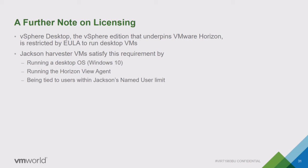Now, Jackson completely meets those requirements by doing the following three things. They're running a desktop version of an operating system, namely Windows 10. They are running the Horizon View agent in each one of those Harvester VMs. And they're within their license envelope with respect to those harvesters and their VDI licenses.